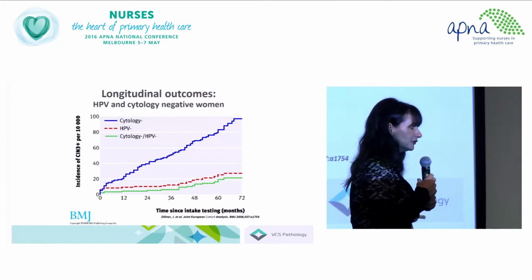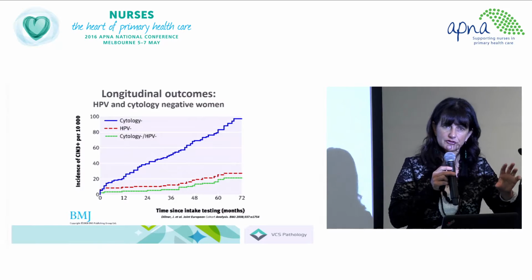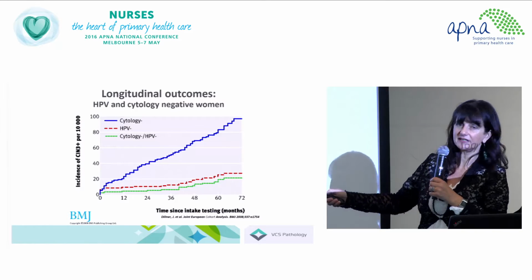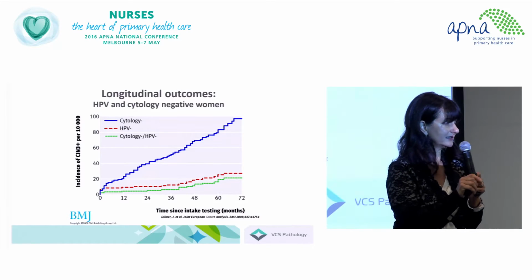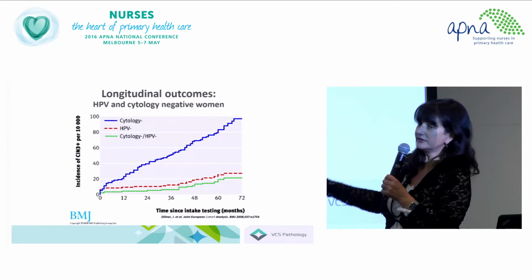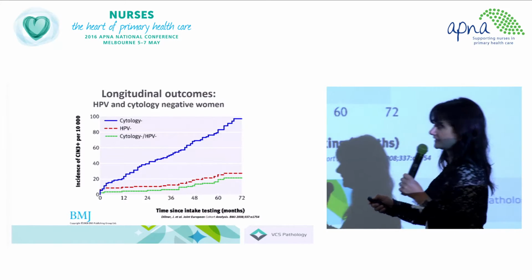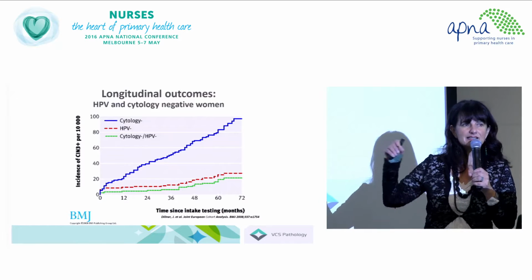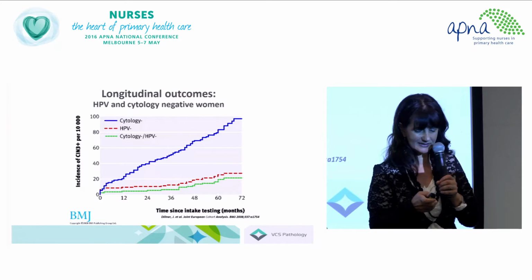Now, this is taken from a European cohort study of many thousands of women from countries in Europe that are very similar to Australia. And what we're looking at is, along this vertical axis here, proven incidence. They've had a biopsy to show that they've got a CIN3 plus, a high-grade lesion. Here's time along the horizontal axis. This blue line represents women who have just had a Pap test. This red line in the middle represents women who have just had an HPV test, and the green line represents women who have had both HPV and a Pap test. Essentially, this slide is showing what these tests miss. So let's have a look.